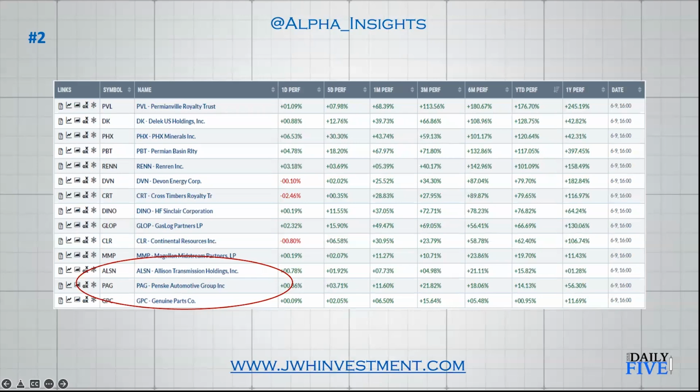And so what we really want to find is stocks that are leading now, but haven't really tripled or quadrupled over the last year. And so the bottom 3 selections actually look pretty interesting to us. Allison Transmission Holdings, Penske Automotive, and Genuine Parts. And what's the common thread between those 3?